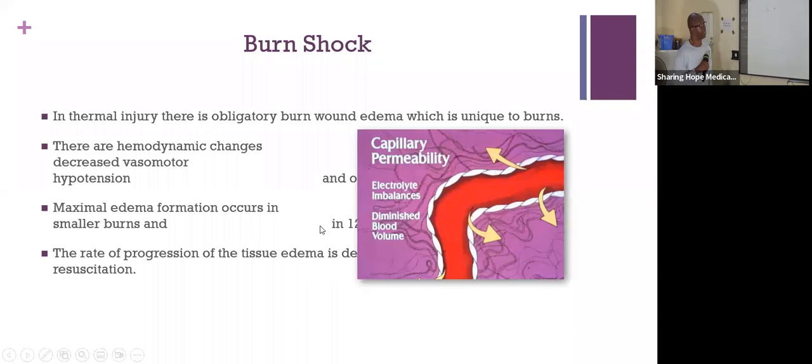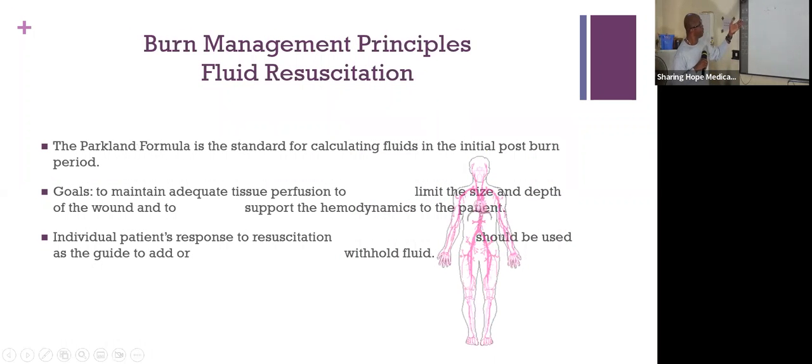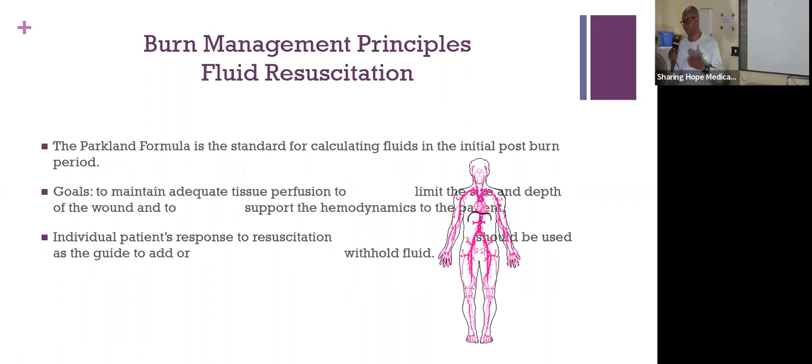So let's go to the next slide. This is part of our whole burn formula: you have to maintain adequate tissue perfusion. That's the key, perfusion. You have to maintain adequate blood flow to keep that patient alive, and once you get that, then you have a chance of that patient surviving. We have patients in my unit with 60% burns, 70% burns. They stay in the hospital for 1 year, going through subsequent skin grafts, until they get better and go home. So it's not something where they come in and go home the next day. That's what happens.